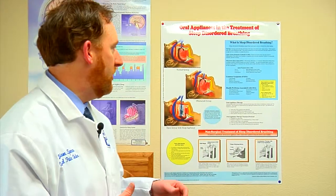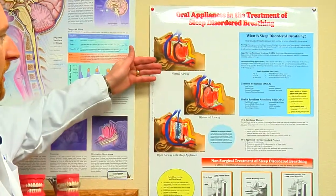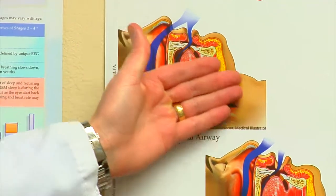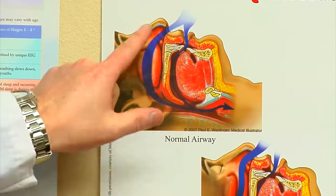Some people just snore. Your medical doctor or sleep specialist will be the one to make an evaluation of whether your snoring may be related to obstructive sleep apnea, which is a serious health concern. With both of these problems, though, with snoring and sleep apnea, it has to do with a narrowing of the airway. I have a poster here that shows an open airway, and this shows a person kind of cut down the middle here with the tongue and the nose.